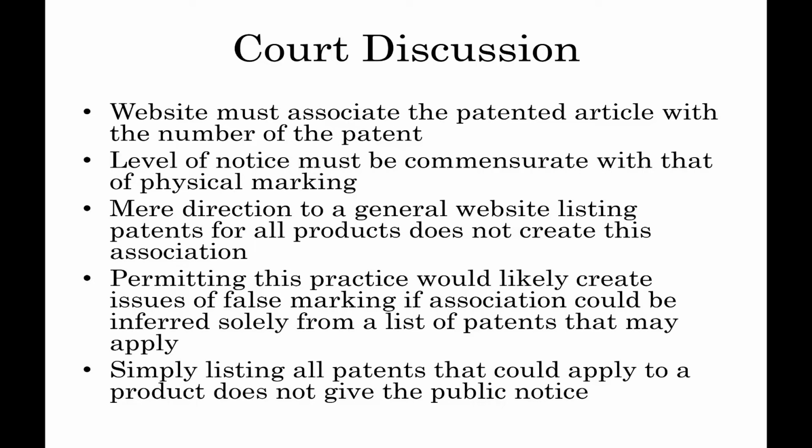The court also noted that permitting this practice would likely create issues of false marking if association could be inferred solely from a list of patents that may apply. So, in essence, simply listing all patents that could apply to a product does not give proper public notice.